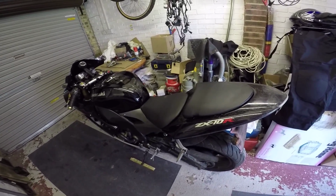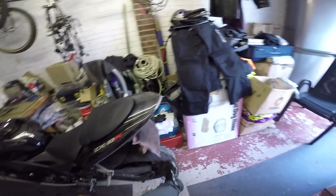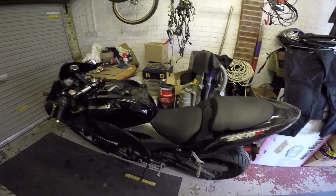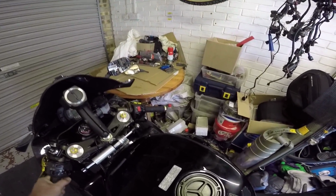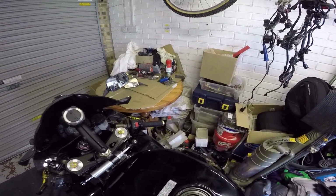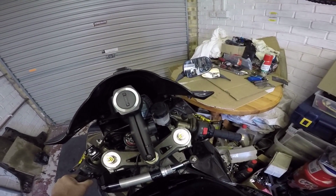I rode about 3 or 4 miles back home, but it didn't feel right, and I don't know if it was because I had dirt and mud on the tyres. Probably, I'm hoping it is, but something didn't feel quite right with this side. This side almost felt like it was kind of in slightly, so I need to check that over. I need to get it all apart and make sure there's no damage, no cracks, no bends.